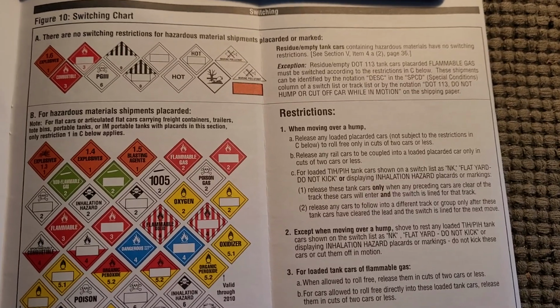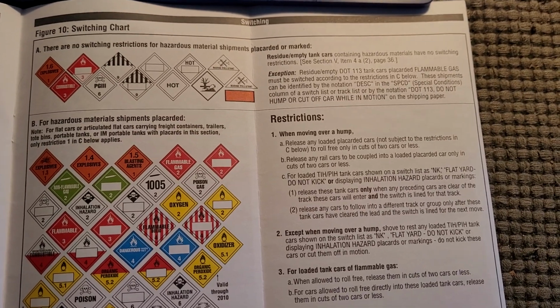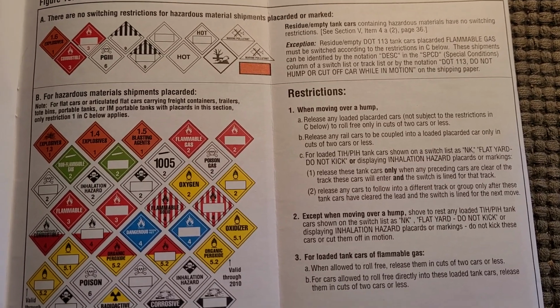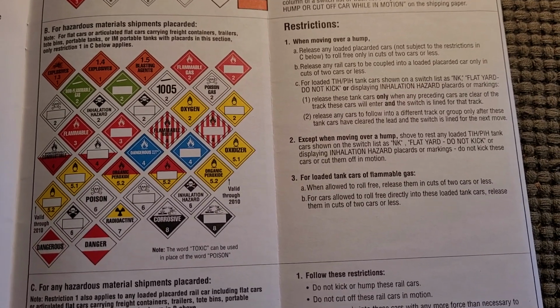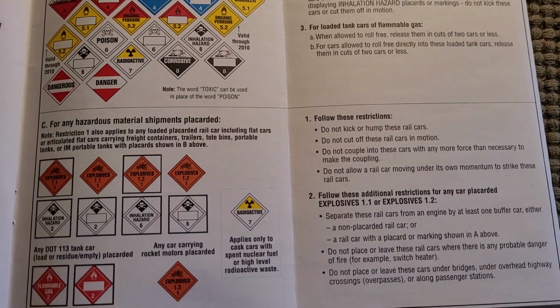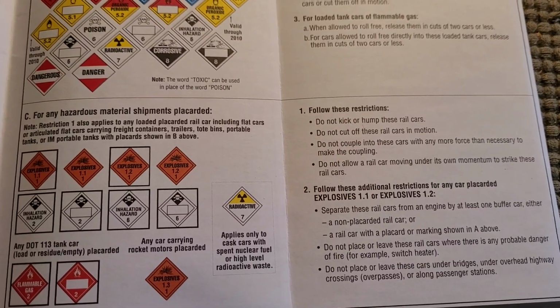So I'll quickly go over, hang on, I can put the camera down. So this is a switching chart. I didn't do an awful lot of switching, so I'm going to mainly focus on placement in a train. But I'm trying to hold the camera real steady in case you guys want to take a picture of this. There's the top part, and I'll slowly go down, but it gives you all the information. You can see when moving over a hump how everything's got to be placed, and so on and so forth. I'll get into a little more detail on the placement and train stuff. So, good guide to have. You had to have it when you're on the road, that's for sure.